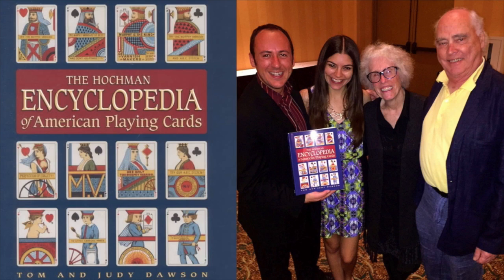Now, I have my own collection of cards, and some of these findings come from the Hochman Encyclopedia of American Playing Cards. I got to meet the authors, Tom and Judy Dawson, shortly before Tom passed away this year. Their book offers facts, opinions, and, quote, speculations, as do I. So, let's speculate. Let's take a close look at the kings.